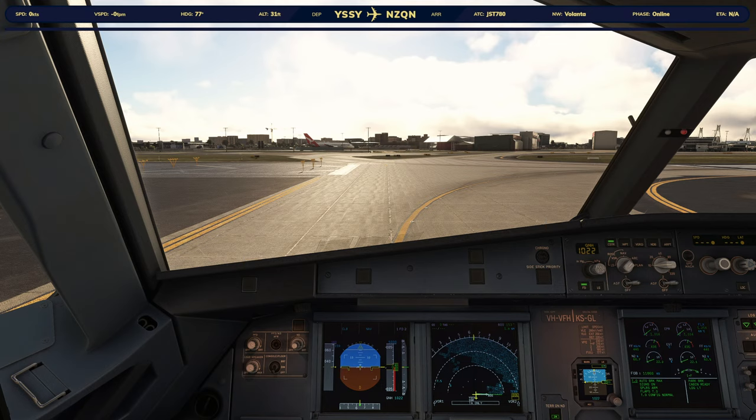Sydney approach, Jetstar 780 at the holding point Alpha 1, ready for departure. Jetstar 780, assigned heading 130 degrees, runway 16 right, clear for takeoff. Fly heading 130 degrees, runway 16 right, clear for takeoff, Jetstar 780.